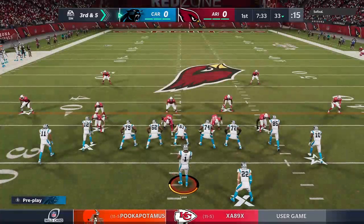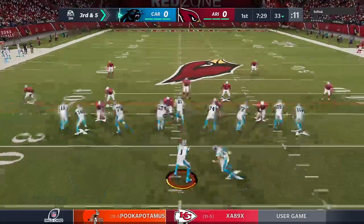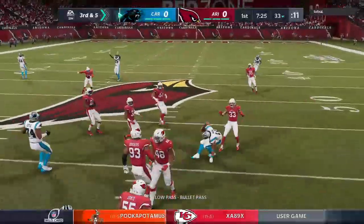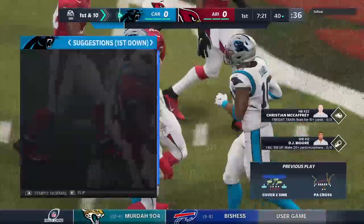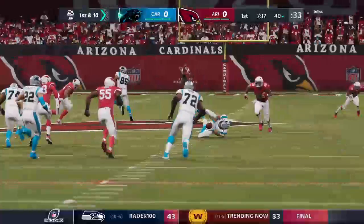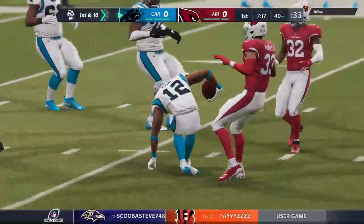And it looks like we've got a dime set here defensively. 6 DBs in the game. On play action. Love to throw. And he's got his target. And he is going to have a Panthers first down. They needed 4. He doubled that. He wound up getting 8. First catch of this wild card game for a 1,000-yard receiver in the regular season. He's got a first down, too.